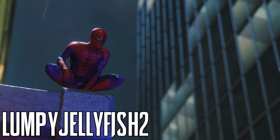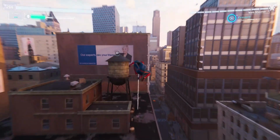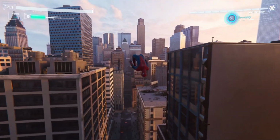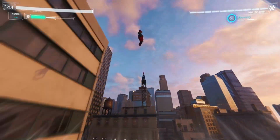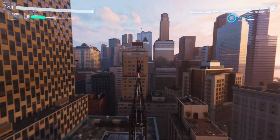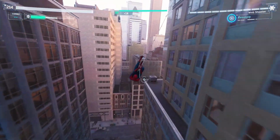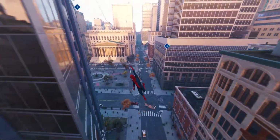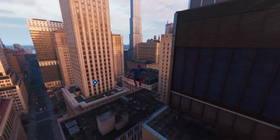The police sirens and all the lights are shining right in front of him, so the suit reflects the light really well. Directly above him, or behind him, the moon is also reflecting off his suit, so you can see the white around the back of his head and shoulders, and across his forearm, which makes the suit look even better. I think it's a great looking suit. Once again, the Amazing Spider-Man suit definitely is the superior suit when it comes to night shots. Thank you once again, Lumpy Jellyfish number 2, for submitting this shot.